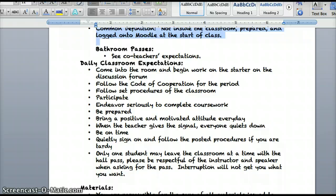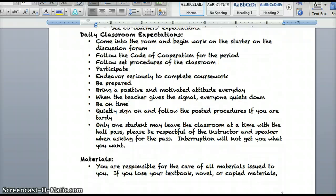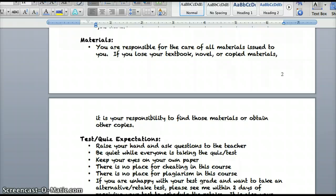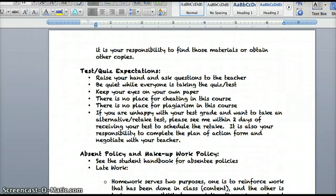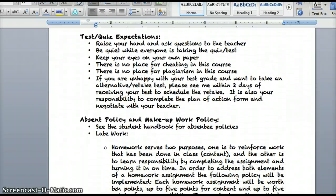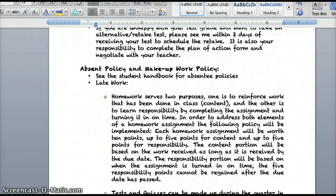So daily classroom expectations, I'm going to ask that during our syllabus exploration you go ahead and read through those. You're responsible for taking care of any materials you're issued. Most of what you find will be posted in Moodle, and so you won't necessarily be responsible for a book until probably fourth quarter. So standard testing expectations are not outside of anyone else's testing expectations. So take a look at those during syllabus exploration time.